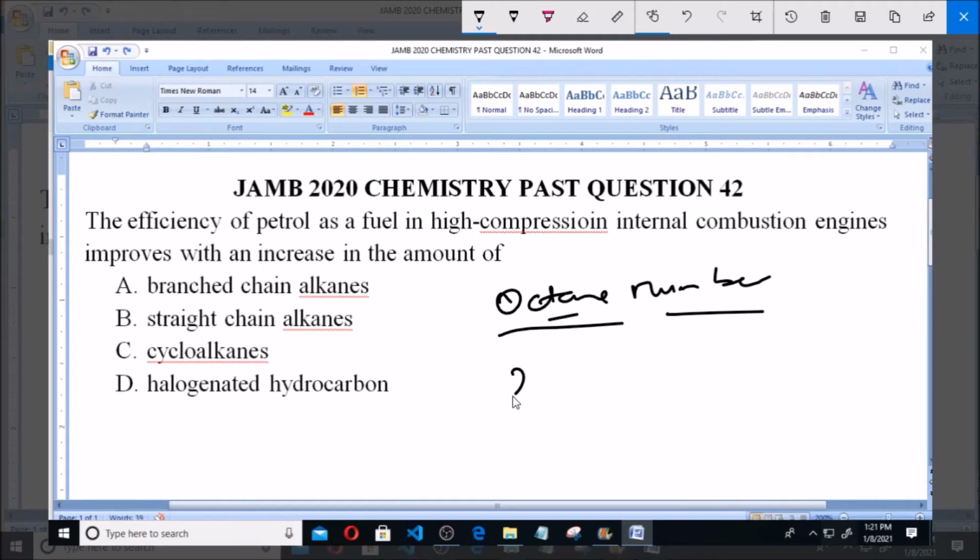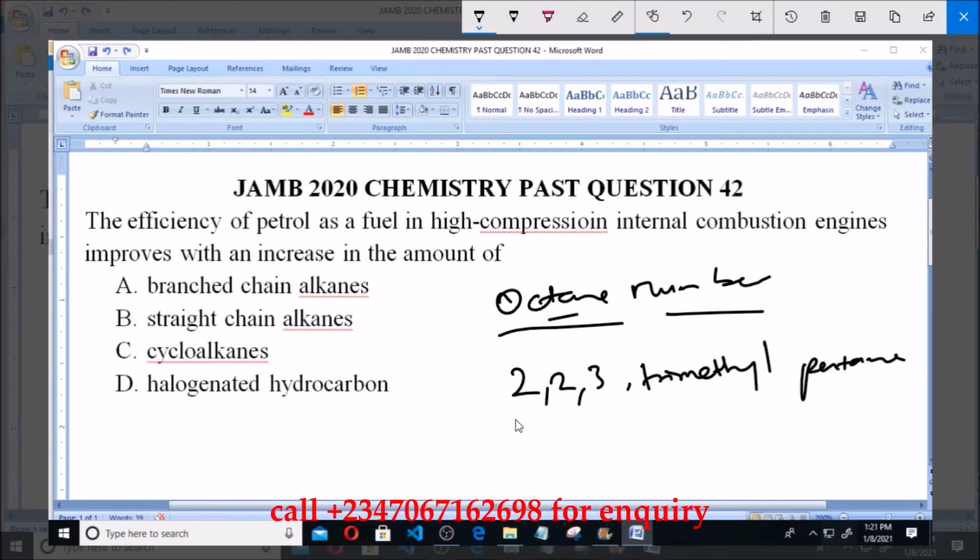For example, 2,2,3-trimethyl pentane is a branch chain hydrocarbon which has contributed immensely to improving the efficiency of petrol, and it has anti-knocking properties. It gives petrol the anti-knocking properties because of the increased efficiency of petrol. Now, looking at this, 2,2,3-trimethyl pentane is a branch chain alkane.